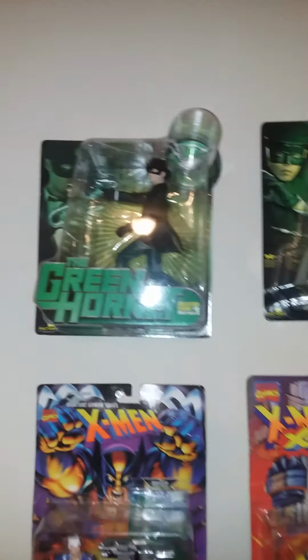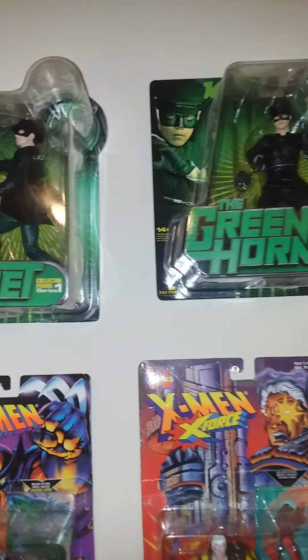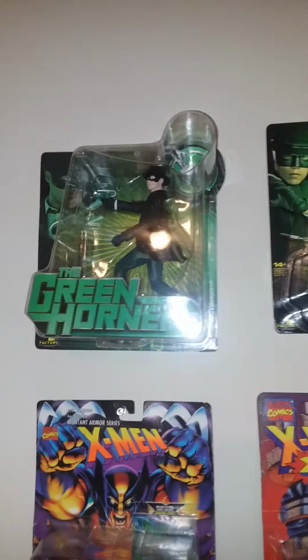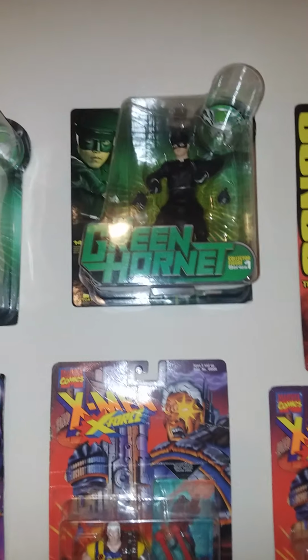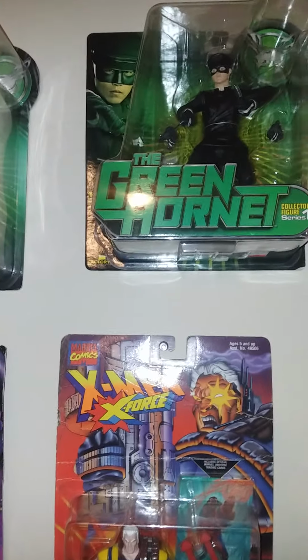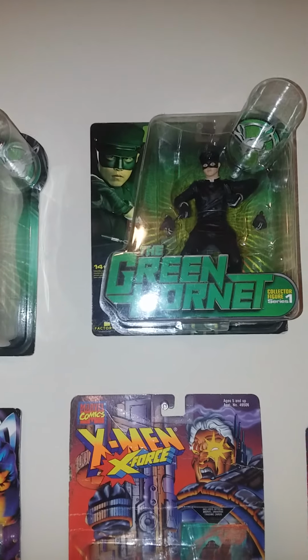But anyway, I'm just going to start up here. We got a couple of Green Hornet figures here. We got Green Hornet and Kato. These are made by Factory Toys, Collector Series 1. I actually picked up both of these at Ollie's Bargain Outlet for like $8 a piece. Ollie's Bargain Outlet can actually be a really good place to pick up toys and comics. You find stuff all the time. Well, I find stuff there anyway, all the time at good prices. So, but yeah, I seen those there, picked them up, had those for a while. Those were actually two of the first toys that I purchased as part of my collection.